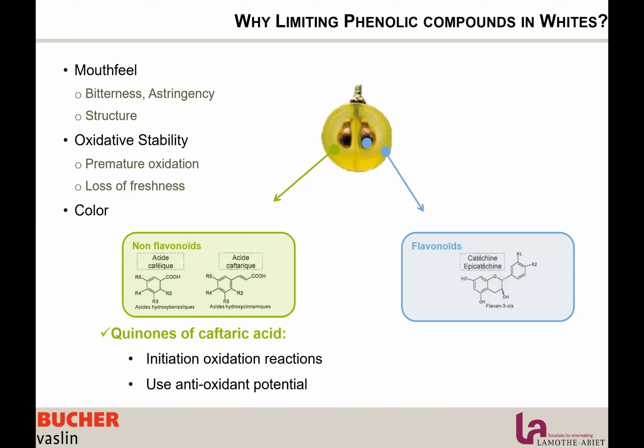Second category is going to be the flavonoids. Flavonoids are catechin or epicatechin. They are more present around the seeds in the central zone or around the skin, the peripheral zone. They are harder to extract, so they are less present in white wine, but they still have some because they are present in the same zone as polysaccharides or aromatic precursors, so we do want to extract some of them.